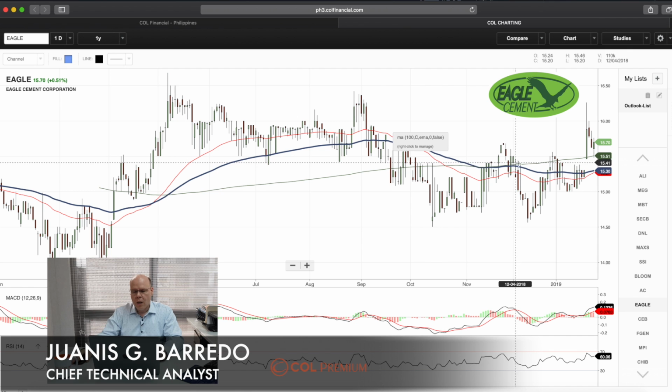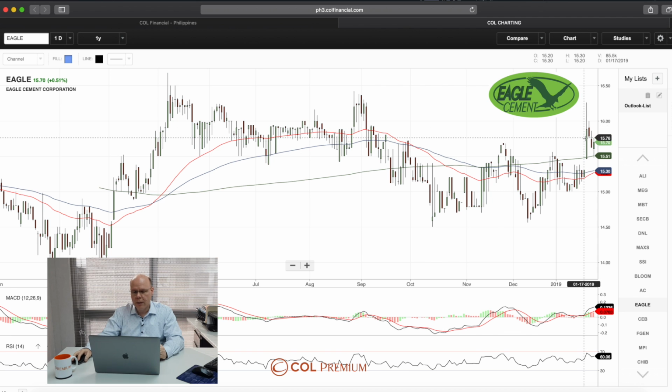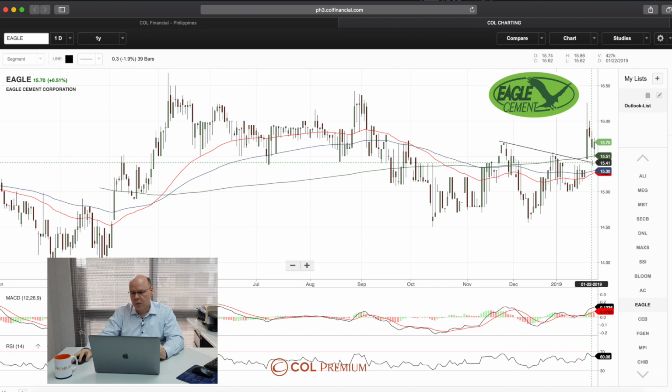Eagle Cement has actually broken out of a pattern not too long ago, and that should be able to work up better tidings for the stock into the short term. I will draw out the particular pattern that it broke out of so that it's a bit more evident for you, and you can see the breakout taking place from about this little triangular range.